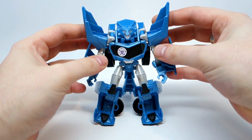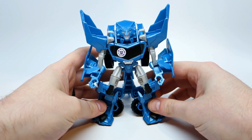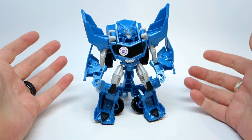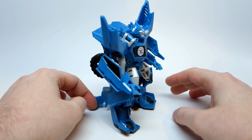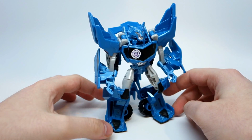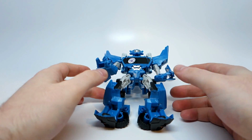I have found that he stands much better. And you still have to kind of spread his legs and tilt them out a little bit. It's just going to be kind of a thing. If you want him to stand perfectly, you're going to have to work at it a little bit more. It's a shame, but it is what it is.